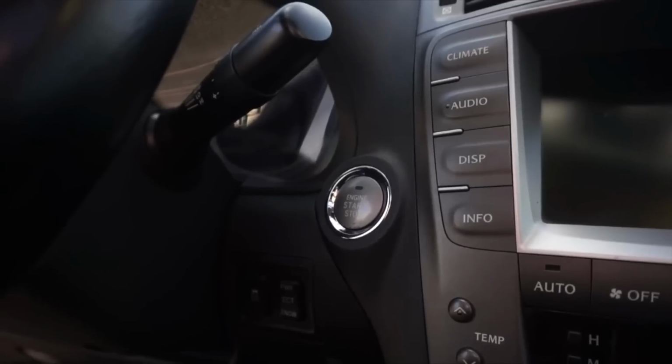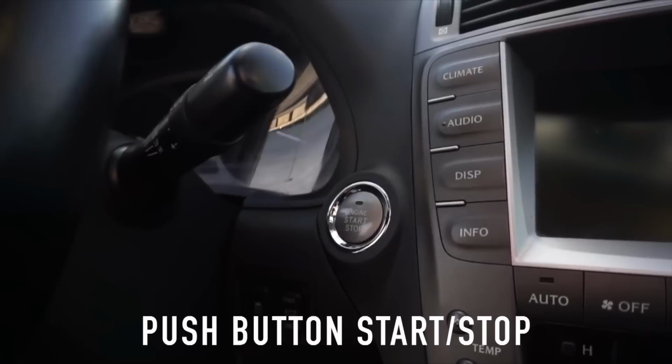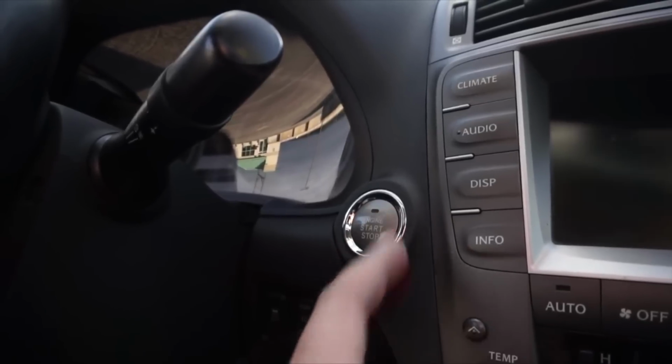So once we sit down in the car, we have our key fob in our pocket. All you have to do is put your foot on the brake and push start stop. That is keyless. There's no key, obviously, and you would just push it again to turn it off.